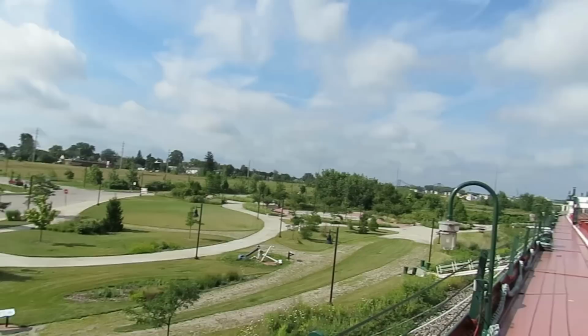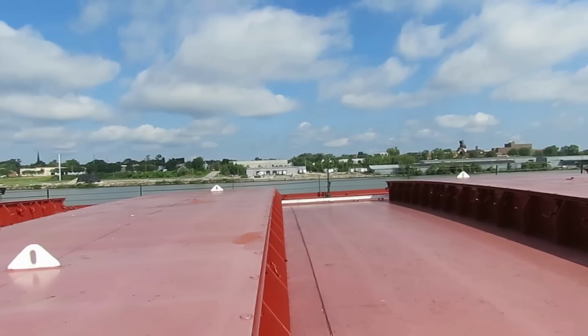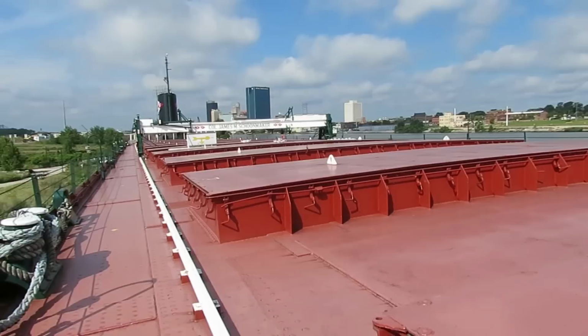And by the way, this body of water here that we're on, I was thinking it was a ship channel, but I also knew the Maumee River was around here, and it turns out this is the Maumee River. And after it passes under the aforementioned bridge, then it goes into Maumee Bay. The only other time I recall seeing the Maumee River, it was much smaller than this. Obviously further upstream.